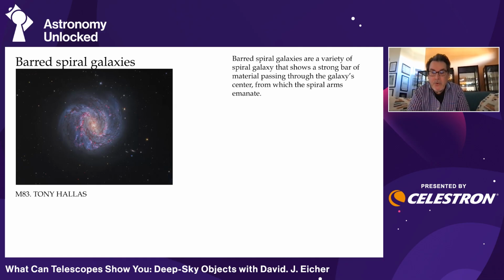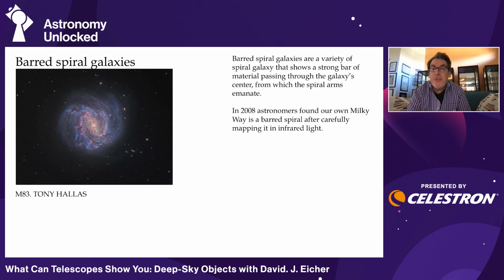So that brings us to a variety of spiral galaxies that Hubble discovered and studied, barred spiral galaxies. They show a strong bar of material passing through the galaxy's center from which the spiral arms emanate. This is a great galaxy in the southern sky in Hydra called M83. In 2008, astronomers found that our own Milky Way is a barred spiral after thinking it was an ordinary spiral for 8 decades, after carefully mapping it in infrared light.